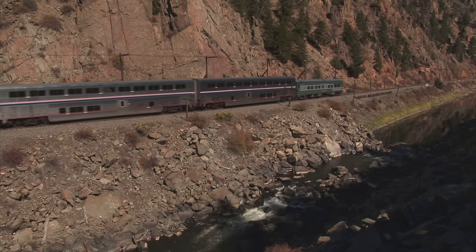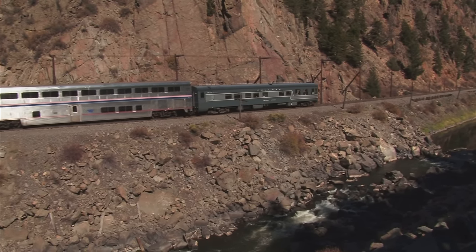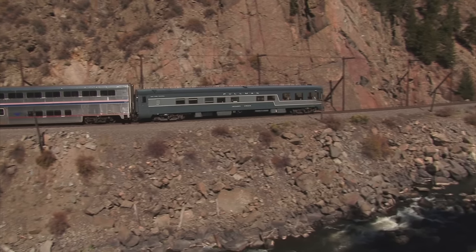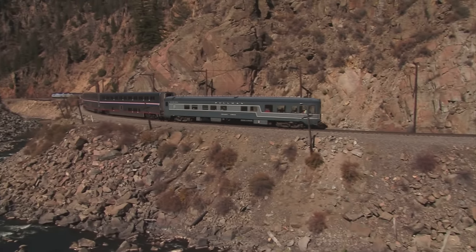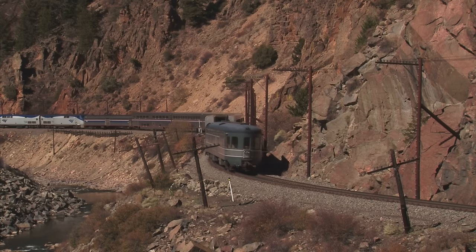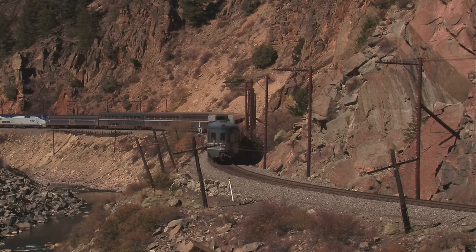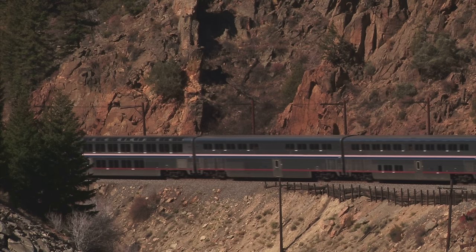The train has a surprise for us. A classic Pullman car, the Hickory Creek, brings up the rear of number 5 today. This car was built in 1948 and was part of New York Central's famous 20th Century Limited. Owned by a private company and restored to its original livery, the Hickory Creek gives us a taste of yesteryear and the golden age of railroading.